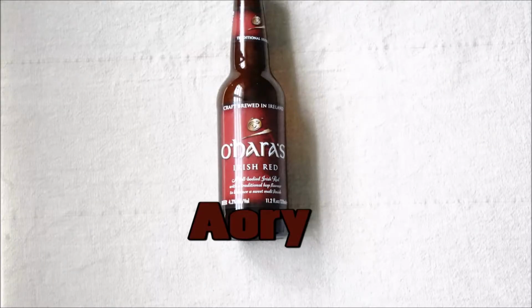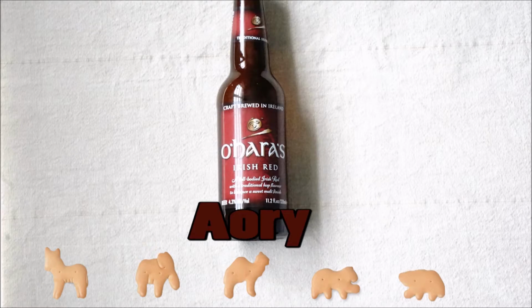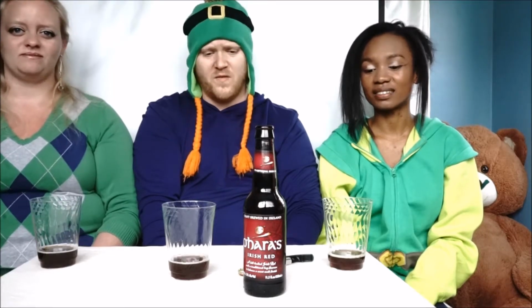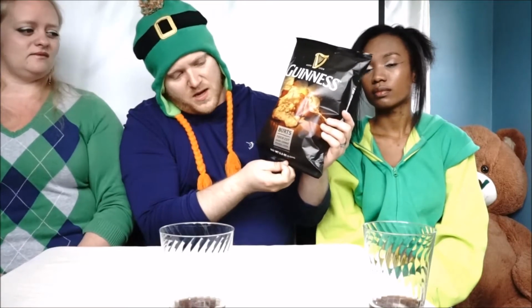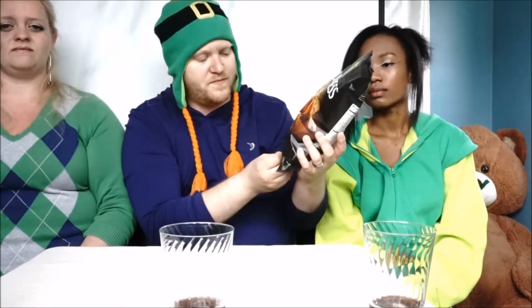Good aftertaste, too. This is probably one of the best Irish beers that I've ever had. I wish we would have got more now. This was really smooth and really rich. So, I give it a 5. And it's not a bad rich, either. It's happy. Very flavorful. So, solid 5.